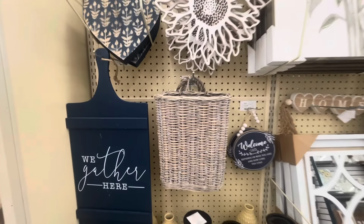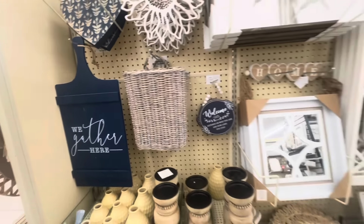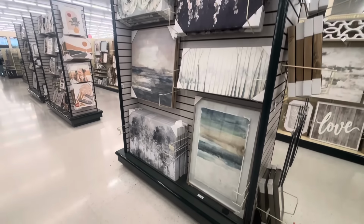I actually have this basket at home. I hang it above my stove and I just switch out the florals for each season.